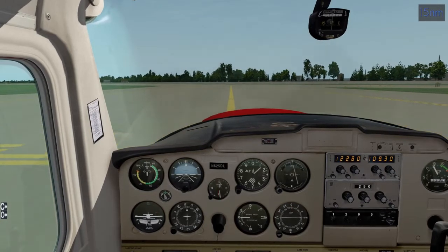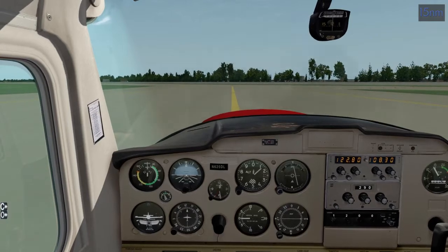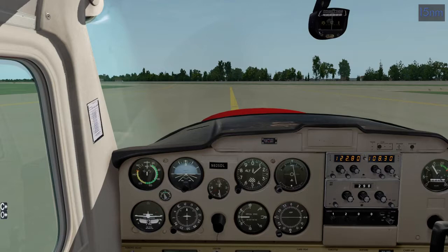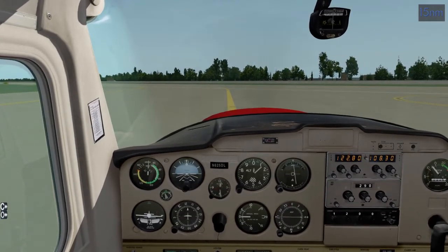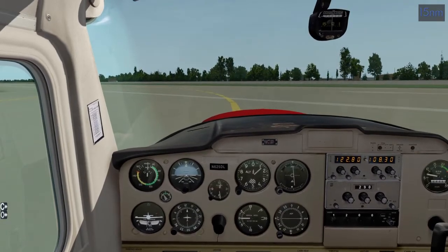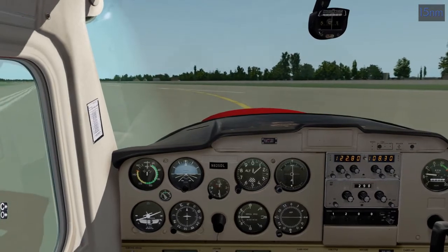And I'm actually going to try something. I'm going to try to do an outside view while we take off. I'm kind of nervous and skeptical about this, but such a small, easy aircraft at a huge airport with a huge runway, I think we can do it. So we will give that a shot here once we're ready to go.